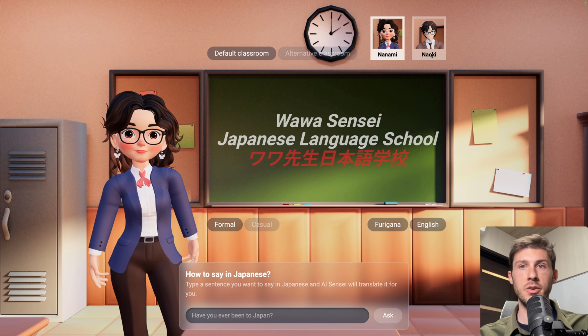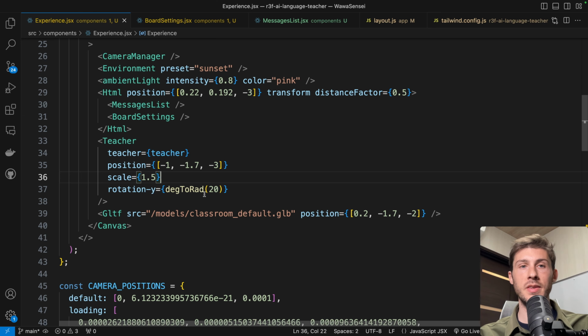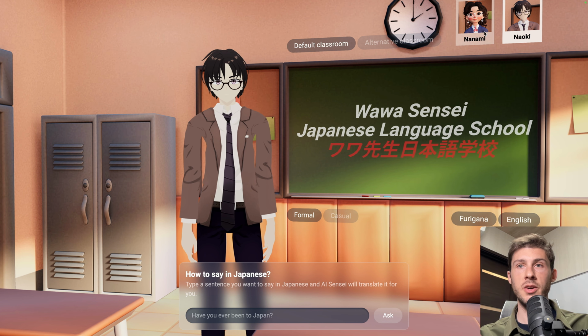If we click on Naoki, it is correctly loading it, but the issue is it is in T-pose. It is because our component isn't reloaded with the right animations. What we can do is set a key to the component and assign it to teacher, so we are sure it's a new component that will be loaded when we change the teacher. And now we can switch between Naoki and Nanami.